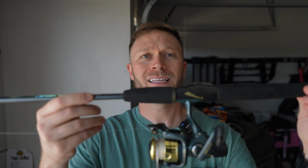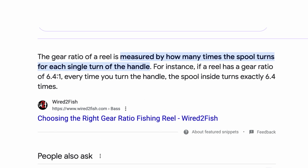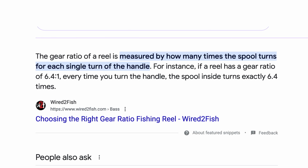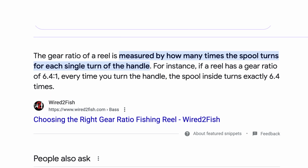Speaking of speed though, that does move us into day 17, which is gear ratio. First, let's break down what is gear ratio. So your gear ratio is how many times the spool turns for each single turn of the handle. So if the gear ratio is 5.1:1, every time you turn the handle, the spool turns 5.1 times. We're diving into gear ratio because it directly correlates with reel speed, and understanding gear ratios can help you pick a reel depending on what type of fish you're gonna be fishing for, or what type of lure you're using.